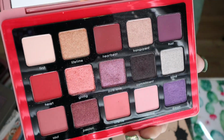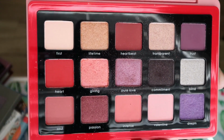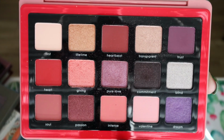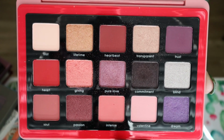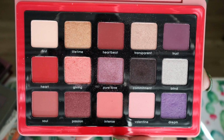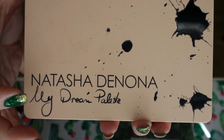That's why I don't buy a lot of Natasha Denona. It's definitely a higher price point, and I don't think the quality warrants the price tag. I did get this one on a massive sale. I don't reach for it a ton, but it is really nice quality, and because it was on a good sale, I added it to my collection. And this one came out this year. This one I did pay full price for. Actually, I might have got this at the Sephora sale.